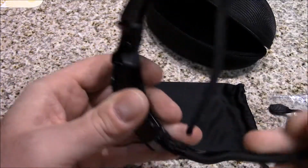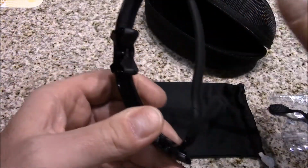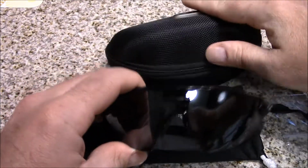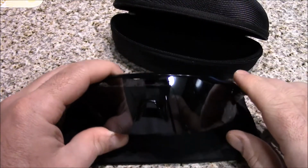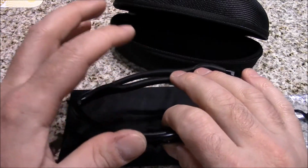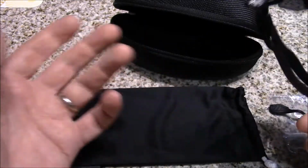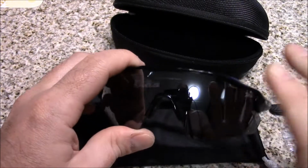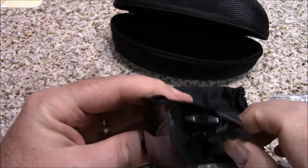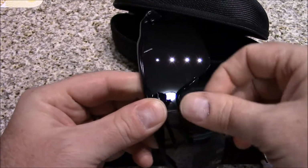Now, value-wise, bang for your buck, because you're getting a case and everything, I think these are slightly better bang for your buck because you're not having to order a separate case. Now, obviously, the M2 case that I have is a nice case that holds multiple lenses in it, so if your whole plan is to get multiple lenses, you want everything in one case, probably the M2 frame is a little bit better for you. It's a little bit easier to change out. You don't have to worry about unsnapping this.